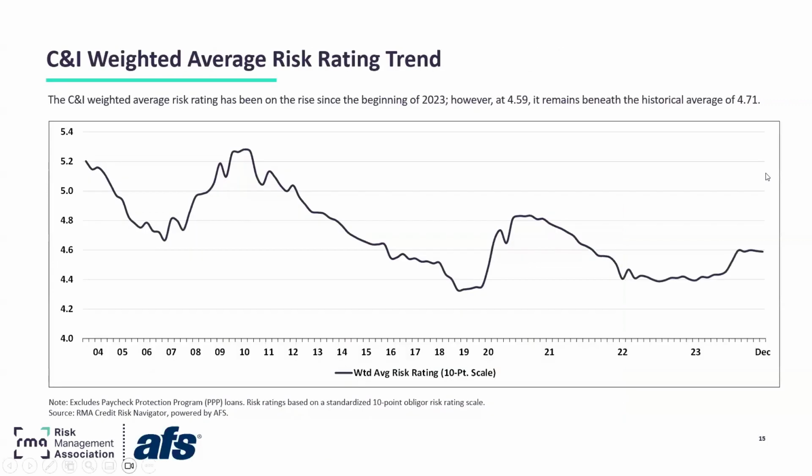Okay. So now we'll move on to credit quality. When a bank joins CRN, we map their native borrower risk ratings to the RMA 10-point scale. And on that scale, 1 through 6 are pass, 7 is special mention, 8 is substandard, 9 is doubtful, and 10 is loss. And 7 through 10 are collectively known as criticized, 8 through 10 are classified.